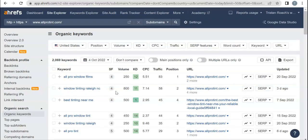So having a website and putting keywords within those websites is super important. That way, when people are looking up window tinting Raleigh, you're going to be the organic listing that pops up, and they're not going to have to go through the Google Map Pack listing for like 5 minutes to find your website, because most people are not trying to do that. They're trying to get something fast. You know what I mean?